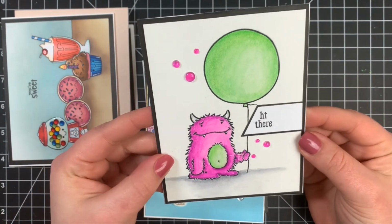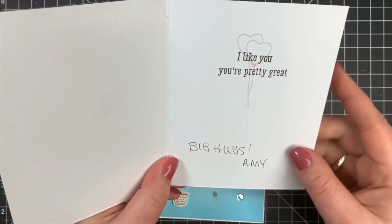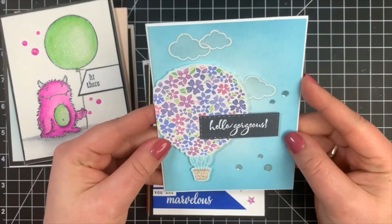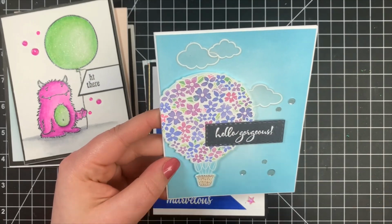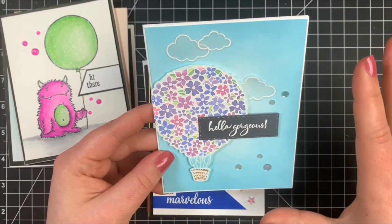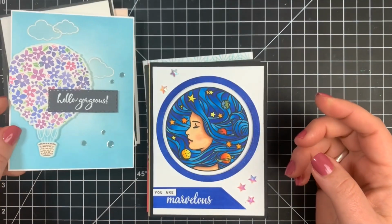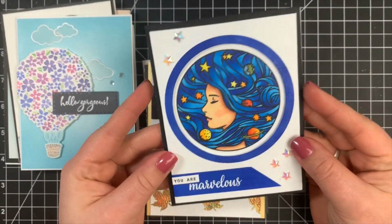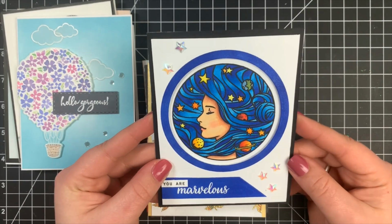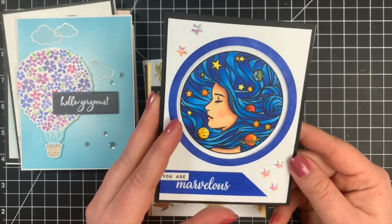Love this little monster, the big balloon. And again, she added balloons on the inside. I love that. I got to start decorating the inside. Here's a hot air balloon, and I love the vellum clouds. It doesn't take away from the scene. It's kind of a subtle background, and I love the fact that she did that with vellum. Very pretty. This is like a masterpiece. Beautifully colored. I love that image. I love those colors of blue together. So pretty.